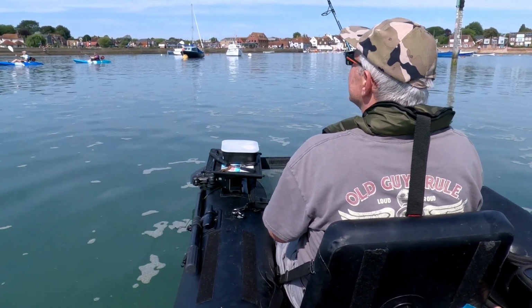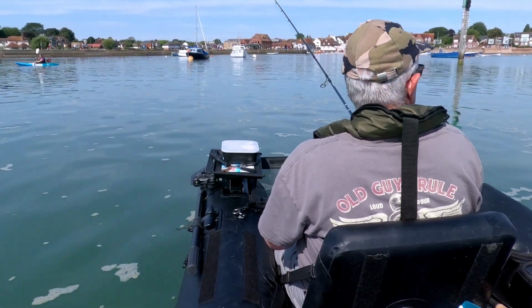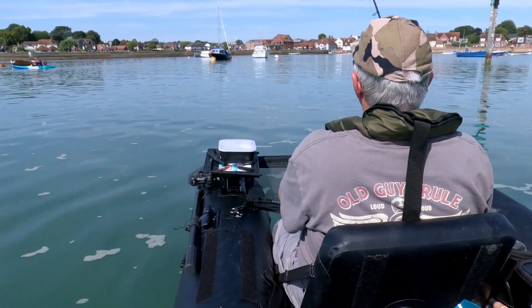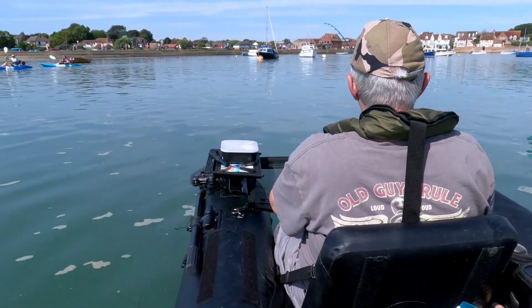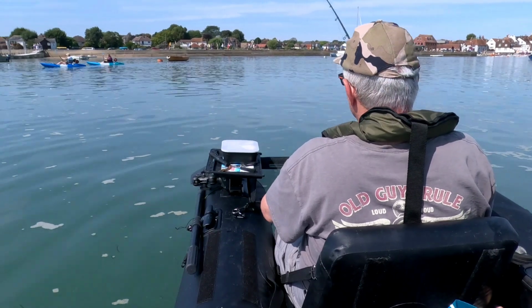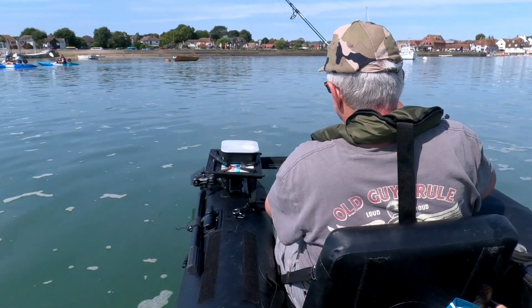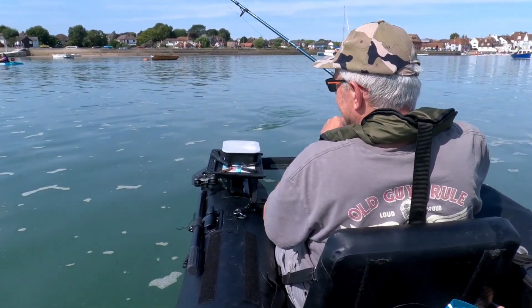We're in. Oh, they're tiny bass. There we go. Yet again. Too small. Pulling the boat round, but it's tiny. Oh, that's a bit better. No, it's not. Is it? Don't know. Oh, they're getting bigger each time.